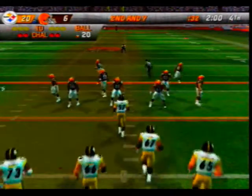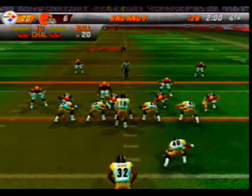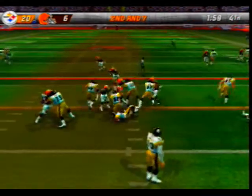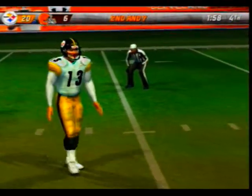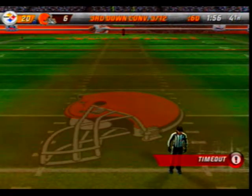And we've reached the 2-minute mark. Ball on the 20-yard line. The Browns with a 4-man front. Hand off to the tailback, dropped in the backfield for a short loss. He tried to pick his way through the middle, but there was no room. Yeah, he was looking for a hole or a gap, but the defensive line sealed everything up.